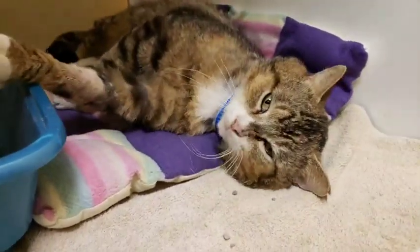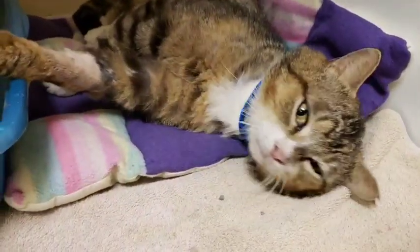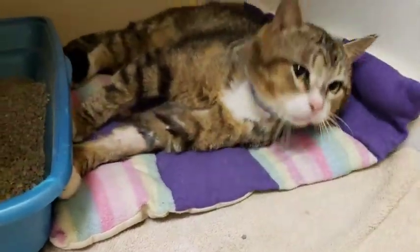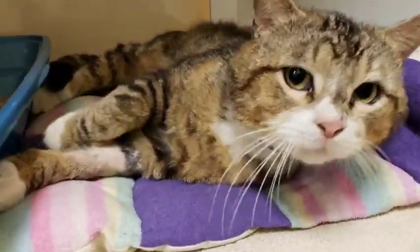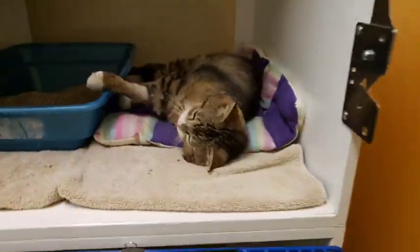Hi, I like this cat. Check out his jowls. He's got good cheeks. He's like, don't mess with my cheeks. Hi. He thinks he's a kitten.